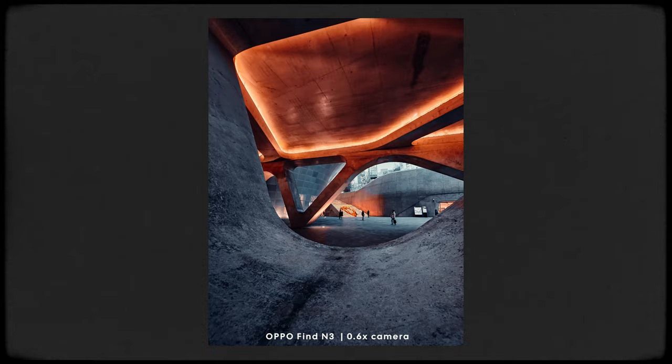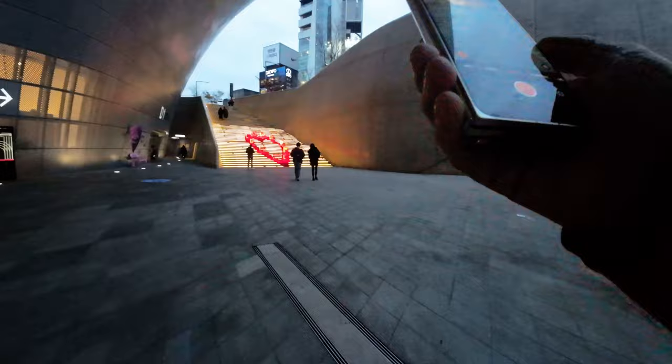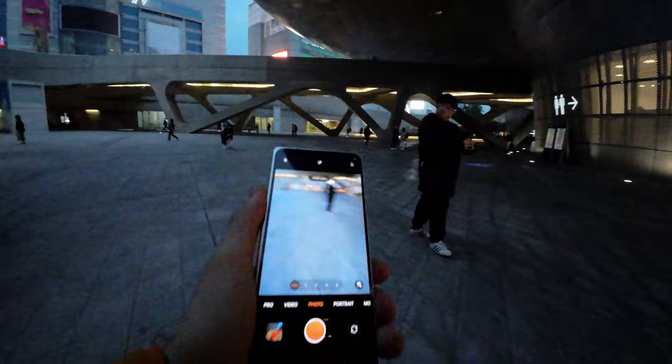You know what I wanna do? This is gonna be potentially kind of corny. Here's my idea. I wanna go to this heart up here with the 0.6 lens and see what this looks like. All right. I think this is gonna look really cool. I love the people holding hands at the top there. That was awesome. Happy with that.